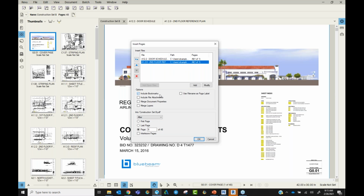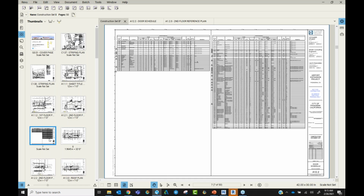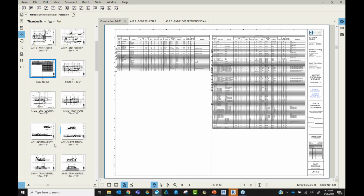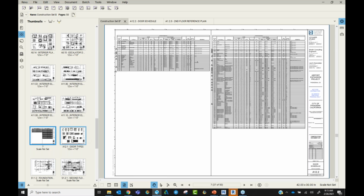Now you're going to see much of the same options that I talked about in terms of combining the documents, with include bookmarks, include file attachments, different things like that. We're going to see those there as well, okay? But essentially, this is really the big part about insert pages here, is that we're going to have the capability to specify exactly where we want to put these documents. So when I say, okay, here it is, okay? Now I will, of course, need to move this door schedule down, and I'm going to place this right here, right before my door types. Actually, I'll place it right after. There we go.